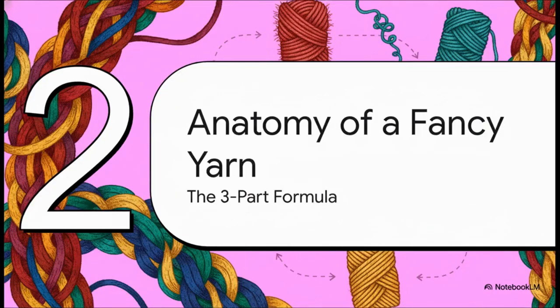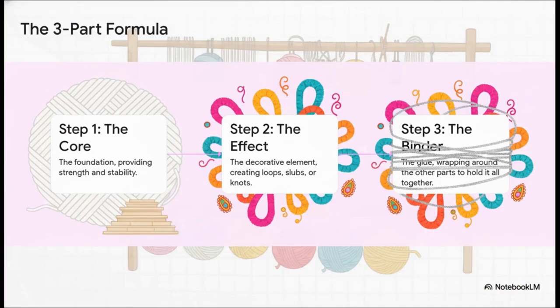Now, this is where it gets really cool. You might think with all the different looks, they'd be super complicated to make. But actually, most of them follow a surprisingly simple three-part formula. It's kind of like baking a cake, seriously. First, you've got your core. That's the foundation, the strong bit that gives it stability.